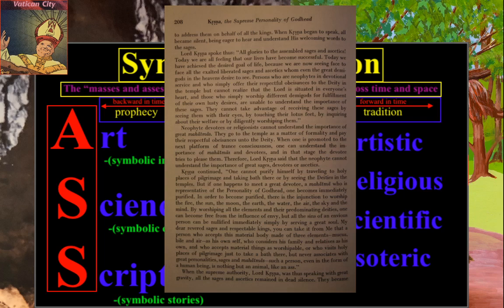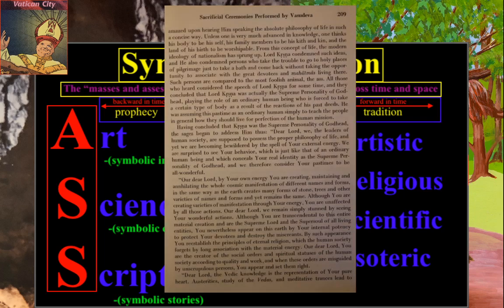When the supreme authority, Lord Krishna, was thus speaking with great gravity, all the sages and ascetics remained in dead silence. They became amazed upon hearing him speak the absolute philosophy of life in such a concise way.